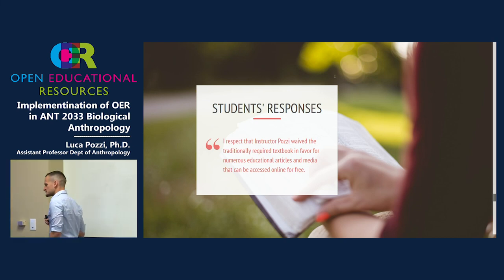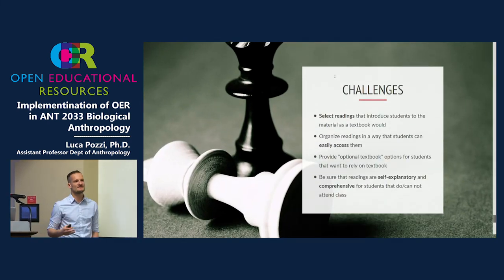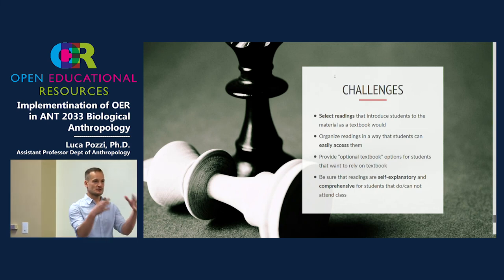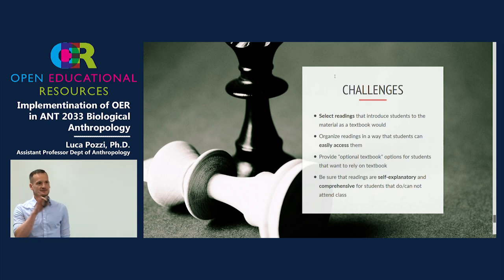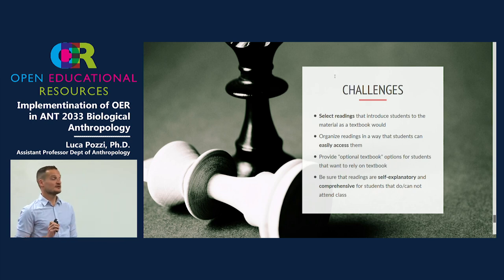However, I want to also mention some of the challenges because I think this is really important, in particular when you don't have a very easy solution, when you don't have a real class-like book that you can find, open access, and you're ready to go. The main problem is that students need structure. And these kinds of readings that are a little bit sparse around the web might not give them a full good structure. So it's very important that you organize them and select them in a very specific way.